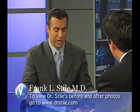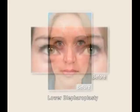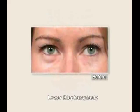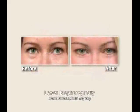Well, here, once again, trying to demonstrate that age is not an issue, I have this young, attractive woman whose issues were lower eyelid puffiness. Her lower eyelids made her look tired, with little bags under the eyes. She didn't like them, and we did a lower eyelid blepharoplasty, removing some of the fat and redraping the skin, and she looks dramatically different.